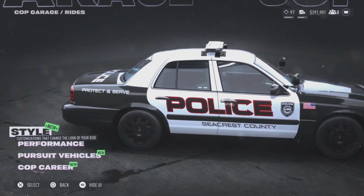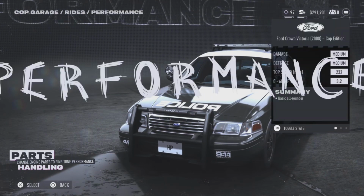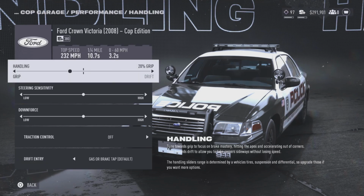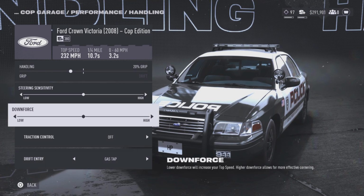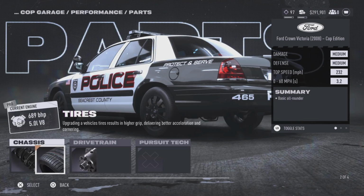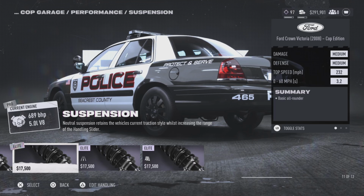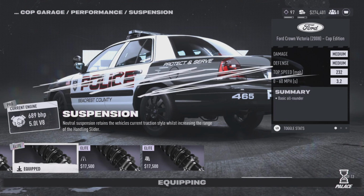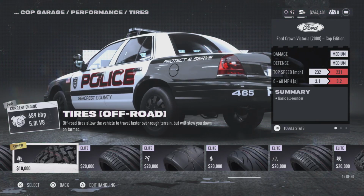And here's our Crown Victoria, which is pretty sick. We can also customize it and add some performance to it. So like handling we can do, your basic handling like gas cap, downforce. Right now we have an S plus class, and parts are pretty limited because we already have this customized pretty well. We can upgrade the chassis, which we are going to go ahead and do, and of course upgrading the tires. Upgrade the tires. No, I wanted elite tires.